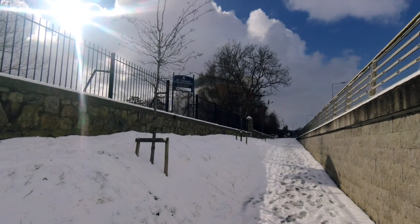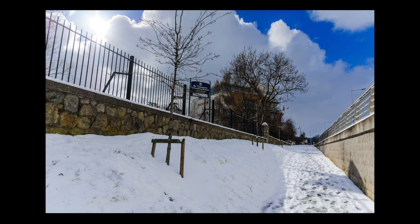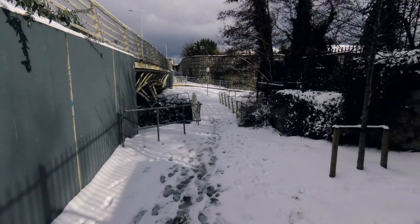Looking for the right light is important too. Even on a cold and wintry day, at the right moment the light can change and make an otherwise boring scene come to life.